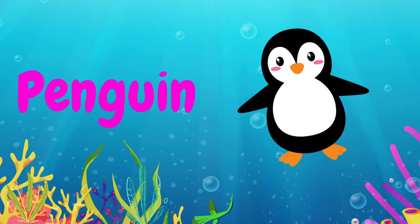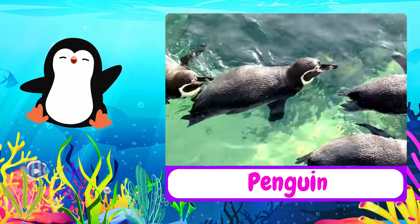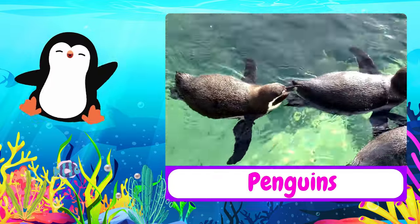Penguin. Penguins might not fly in the air, but they are excellent swimmers in the water.